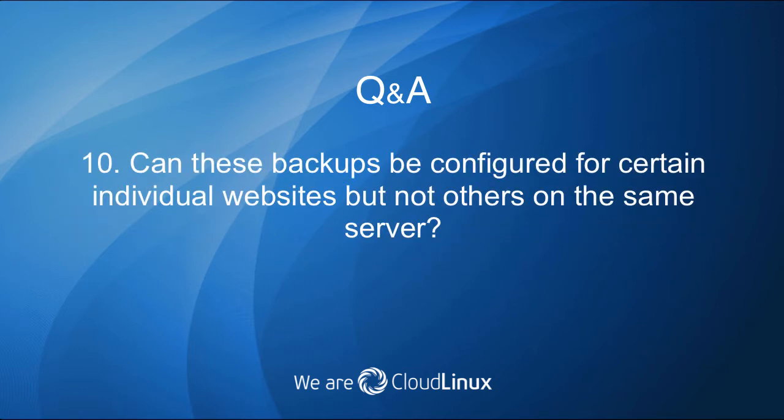Can those backups be configured for certain individual websites and not others on the same server? No. So with Acronis backup, and CloudLinux backup in general, it's possible to configure it like that. But the way we did our integration today is that everything has to be backed up. It's a server level backup. In the future, we're planning to add more configurability so that you can select and back up only some and not all, and maybe upsell it as a service. But today, it's not an option.